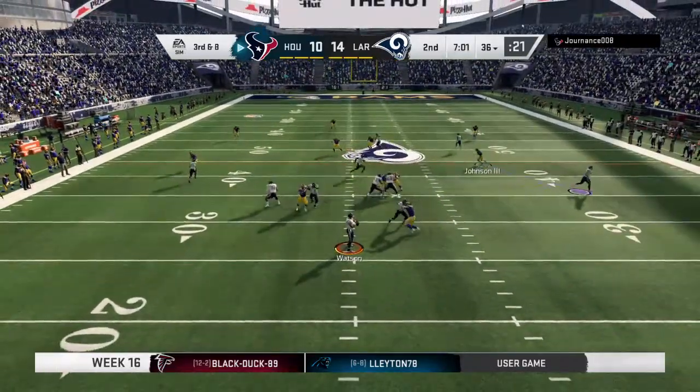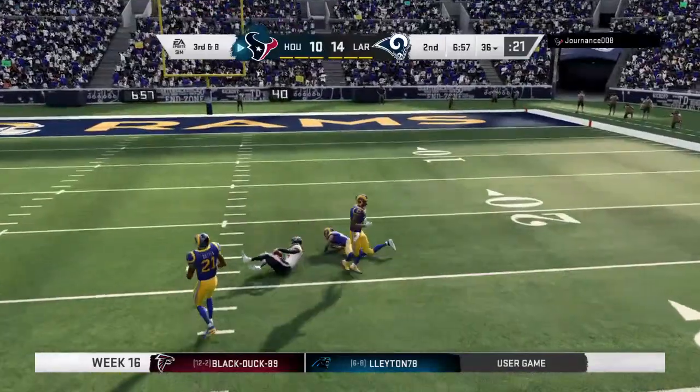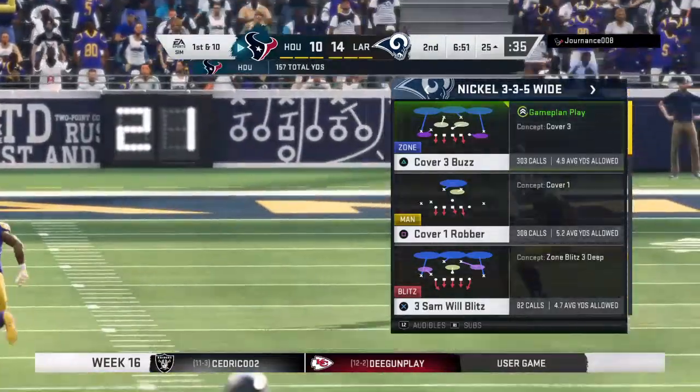Throwing on 3rd down, Watson. He's letting this one go for Fuller. And that's caught at the 25. That's one heck of a 3rd down conversion, a pickup of 39.